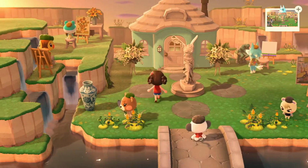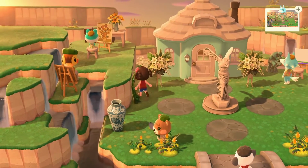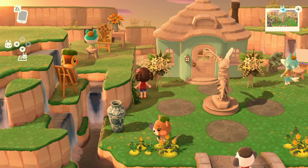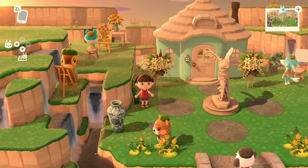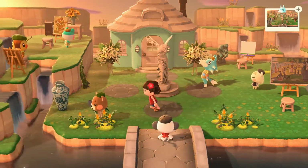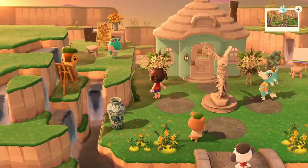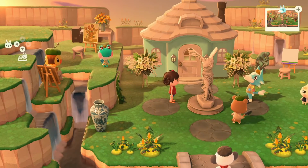Lily and Molly have made their way up to the painting stations up on the cliffs. Lily is doing a beautiful job with those flowers, and Molly's picture remains a mystery. Well, what an absolutely beautiful evening for painting, gardening, popsicle eating. I mean, it is all wonderful.